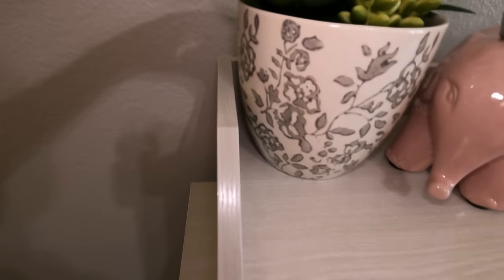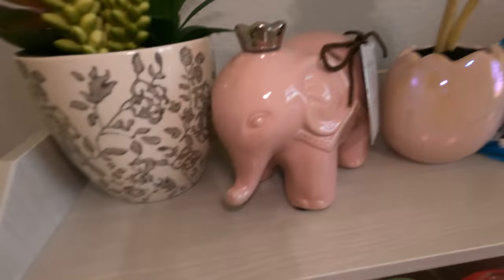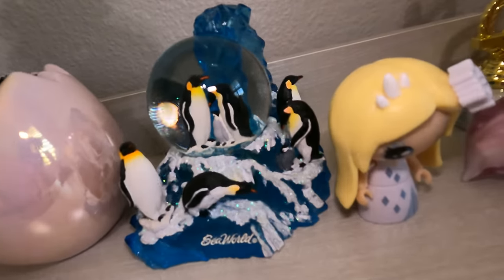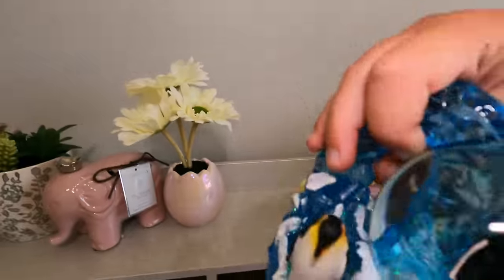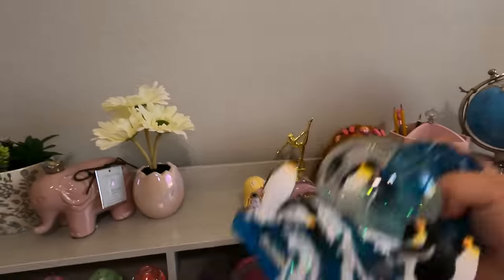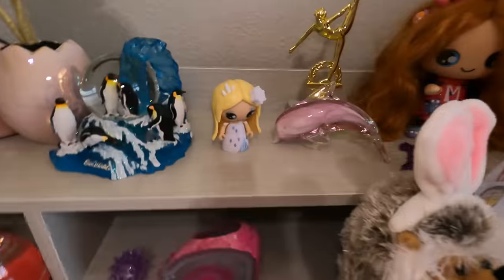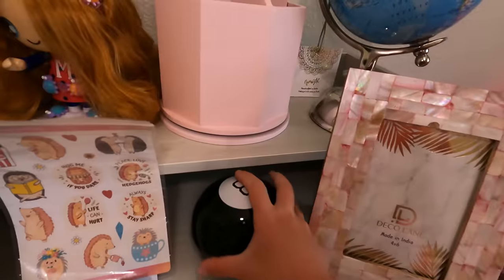Here are my plants that look very real. And here's my elephant. And here are my favorite flowers because they don't die and you don't have to take care of them because they're fake. Here are my icy toys. That's my Elsa. This I got from SeaWorld. It has penguins and it's a snow globe. And also, you can use the handle just to pick it up. Here's also something else I got from SeaWorld, a pink dolphin, and my magic eight ball.